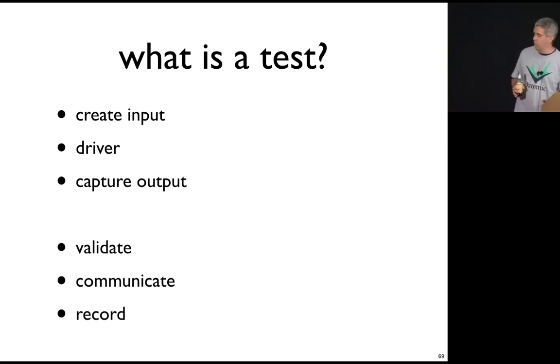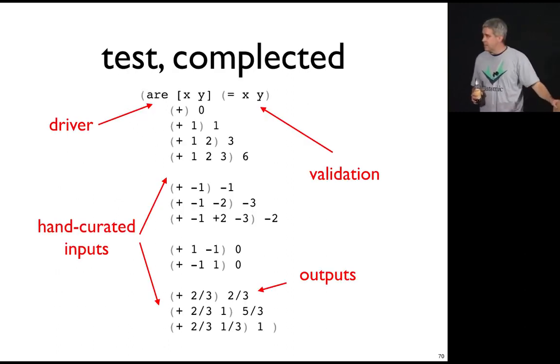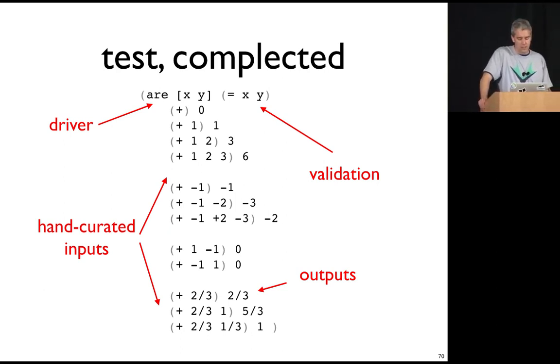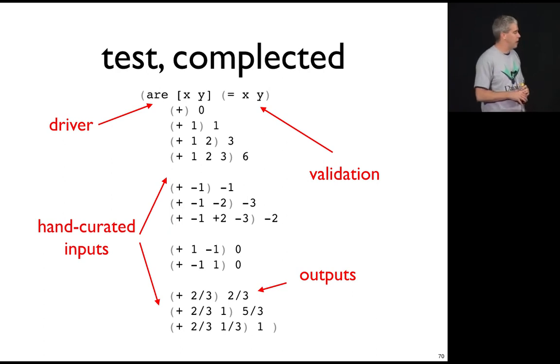So this is an example from Clojure's test suite, and it's typical unit testing style. And it complects all of the different key elements of testing inside of individual functions. So we're actually testing that Clojure can add numbers here. And so the driver is the are macro in clojure.test, and the inputs are hand curated, right? Somebody sat down and thought up those inputs. I'm pretty sure that's comprehensive. That covers all the numbers that you might want to add in Clojure. And then there are these outputs, and those are hand curated as well.